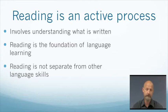The second point I'd like to make is that reading is the foundation of all language learning. If you can read effectively and quickly, then obviously that feeds into your learning of other language skills. Reading is not separate from writing or listening or speaking. It is intimately entwined with all the other skills, although I agree it's tested separately in IELTS and other public examinations. But it's important to remember, I think, that it's not a separate piece of language learning.